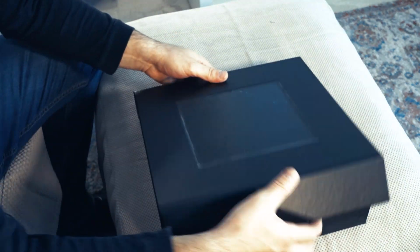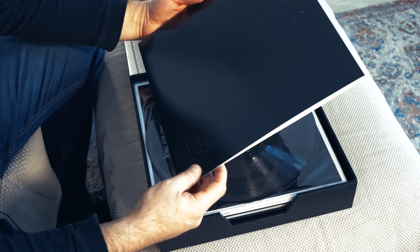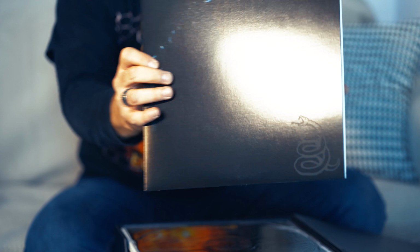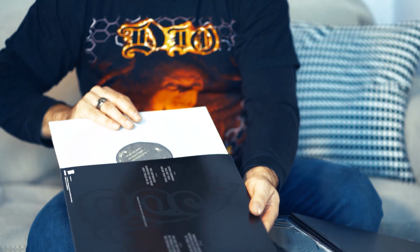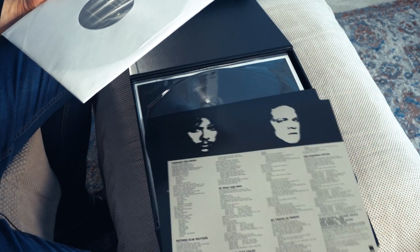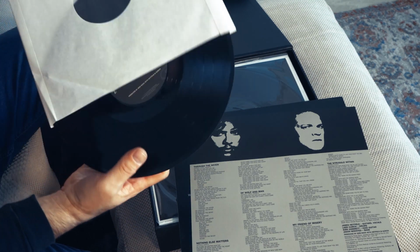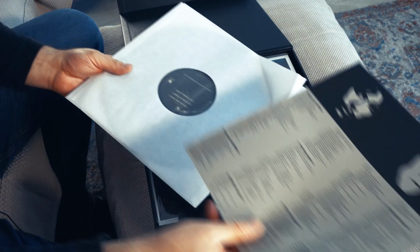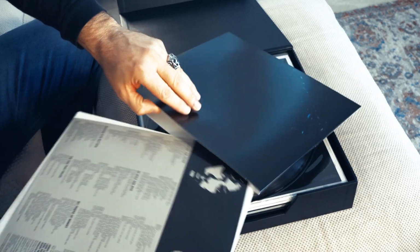So let's start with what the band has offered us in this edition. First of all, the remastered LP. Two LPs basically. Here are the lyrics as it was in the initial edition. I had a cassette back at that time. Two black LPs, the LP edition of the remastered Black Album.